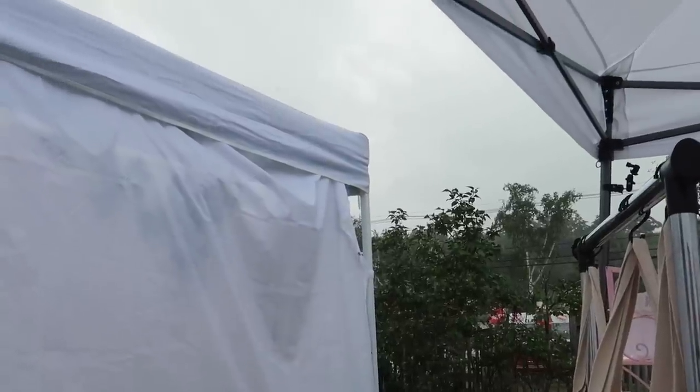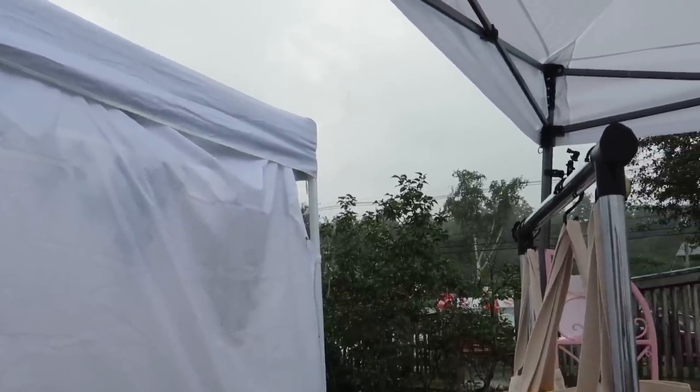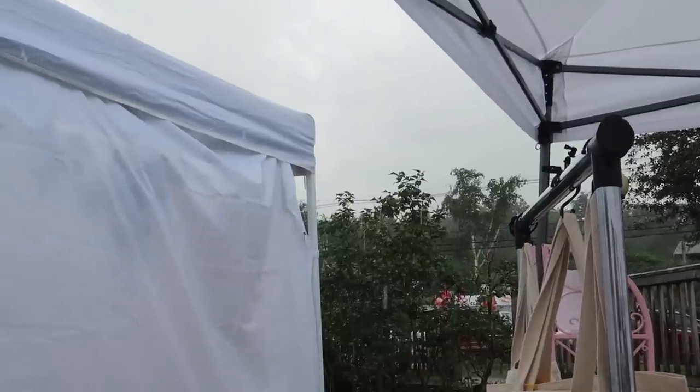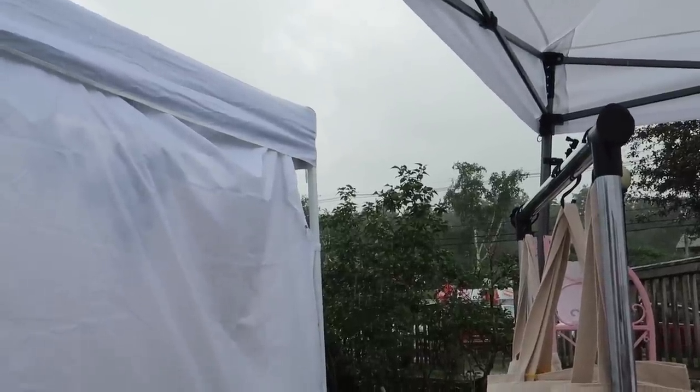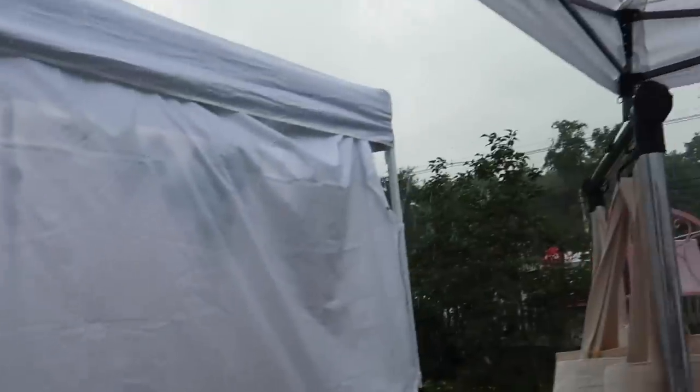This might be the heaviest it's rained at a fair thus far. Would you agree? I think so. This is like downpour. Oh my god. I don't even know if you can hear me.